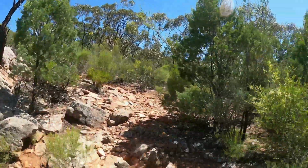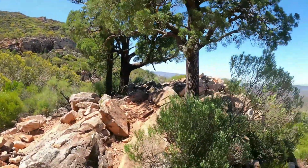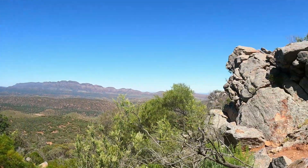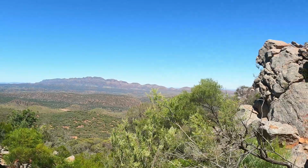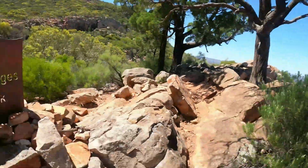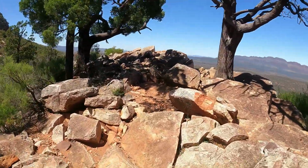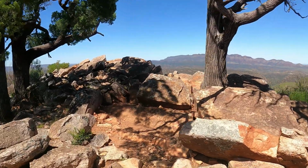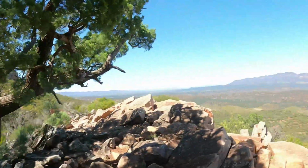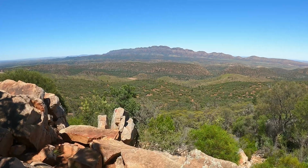Bridle Gap. Excellent. You see the Chace Range just over there? The Elders Range. Wow, you can see so clearly. That is awesome. And the Arkaba Hills. Just gonna go and try this side, just for the view. Oh wow, this is neat. Look at that.